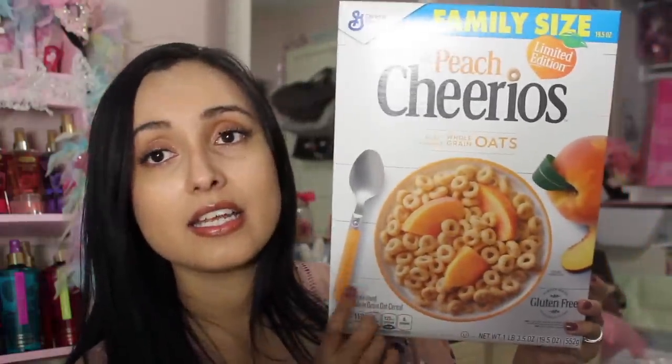I'm tired. I also found this family size Cheerios, and it is the peach flavor, and I love peaches, you guys. Anybody else love peaches? So when I saw this, I knew I had to have it, and we like to snack on these. I'll even put some in a little Ziploc bag for Leilani to munch on. So we do love Cheerios in this house.